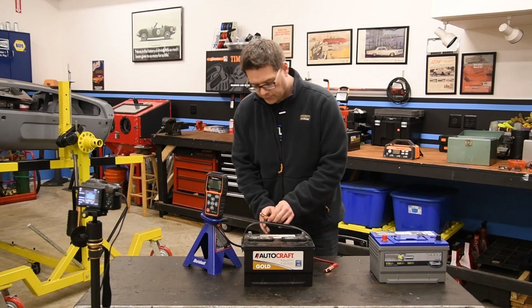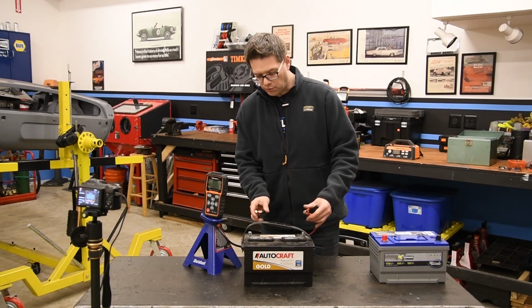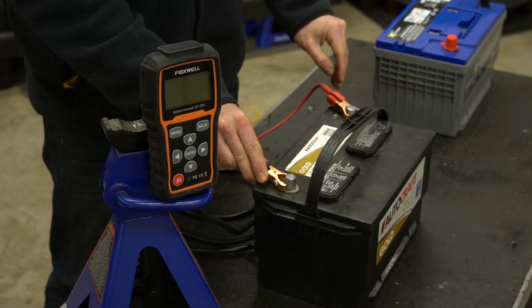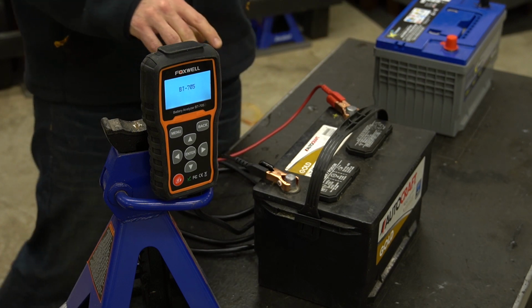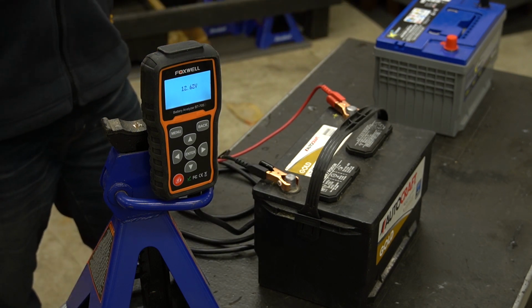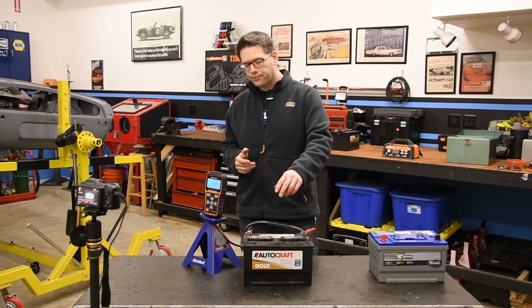Okay, so let's plug this one in. This is an Autocraft Gold. Now these are rated a little higher, and that's kind of one of the things they do. Two things you normally see on the gold versus silver versus whatever. And I think they have a platinum now, which is an AGM actually.